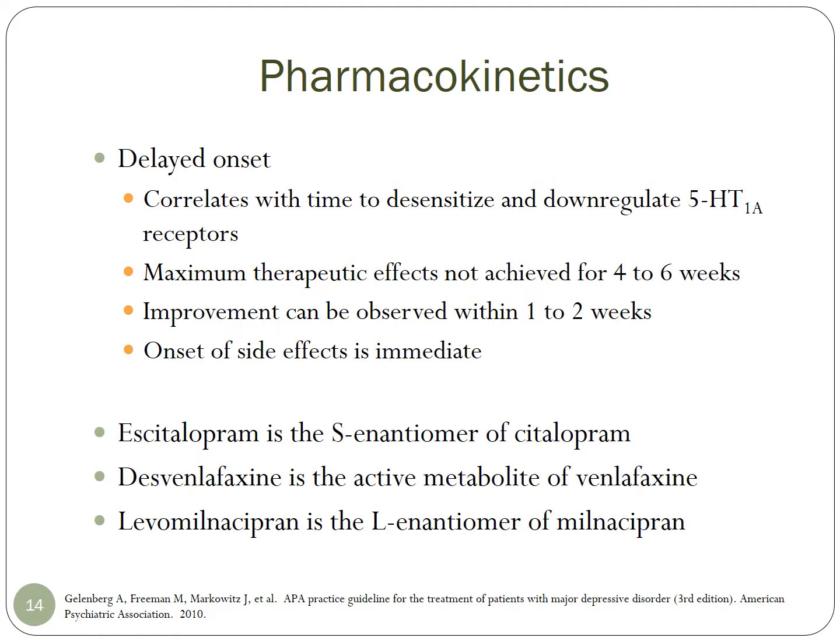One thing that is difficult for patients is that the onset of side effects is immediate, so it can be very difficult for them to take and tolerate the medication. They may be tempted to stop or discontinue the medication before they get a chance to fully notice any benefit.